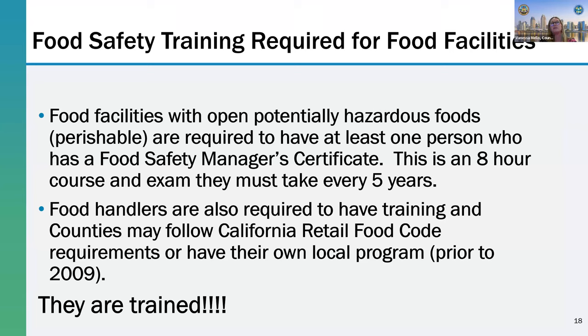The California Retail Food Code does describe what's required for food handlers. However, in San Diego County, we had a food handler training program prior to 2009, our own. It's in our local ordinance. And so we are exempt or grandfathered in from this section. Our requirements are a little bit different, but food handlers should have a food handler card as well. And for us locally, it's something that they renew every 3 years. Next slide.